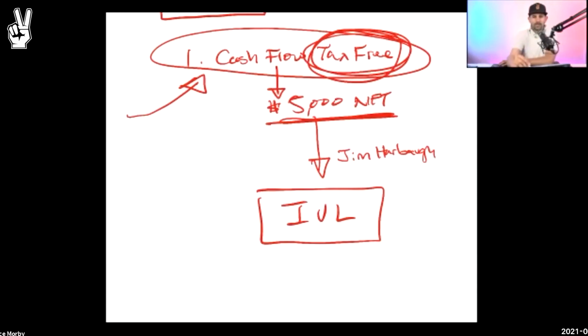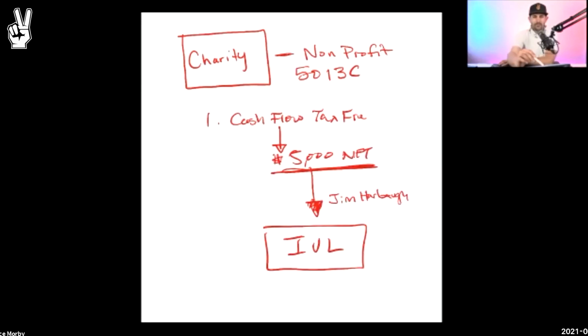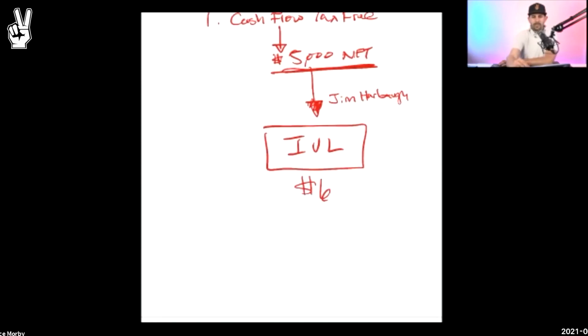However, I actually want to use that $5,000 for additional growth, and I want to have access to that money to maybe even buy a car if I really wanted to. So what I'm going to do is take that $5,000, and my charity is going to lend that money to me. Okay. So that $5,000 is going to be borrowed by my IUL. So about $60,000 a year in cash flow will go into the IUL. That IUL will then compound growth.